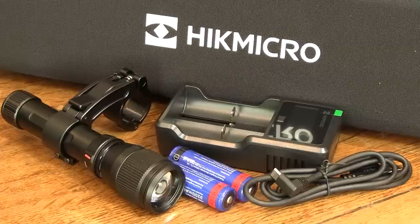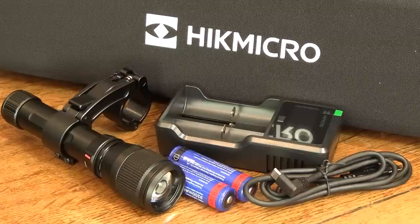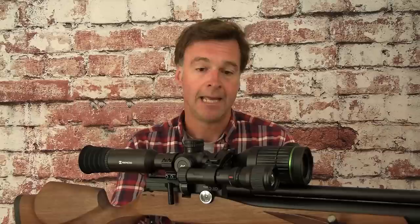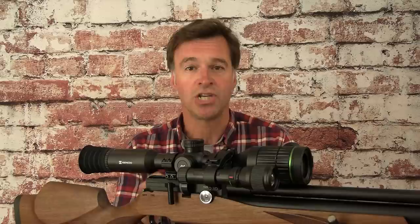Now, it comes supplied with a hard case and strap, USB lead, the IR illuminator, plus an angle adjustable quick release mount, plus rechargeable batteries and a charger to keep the illuminator powered up. Now, that package retails for a very competitive £799, but you can also receive a further discount and get it for £749 with any gun purchased from your local gun shop. Furthermore, the Alpex is also available for just £699 without the accessories.